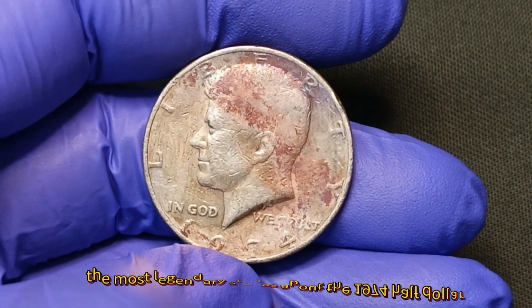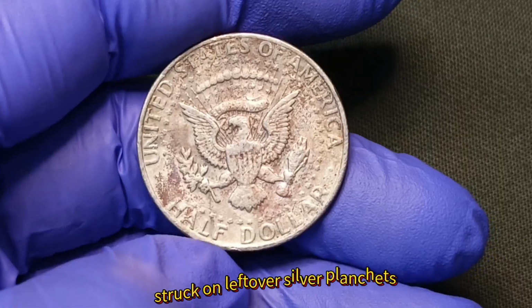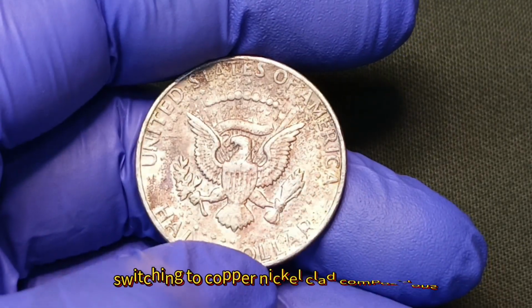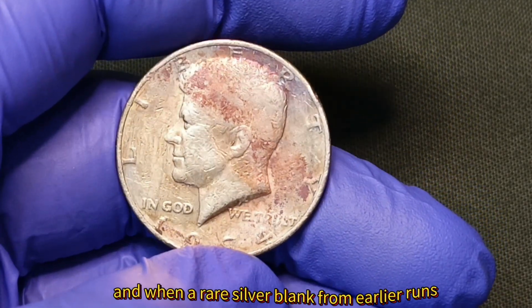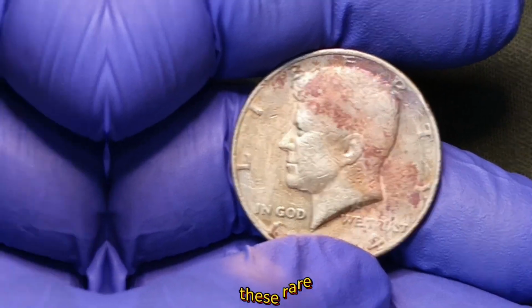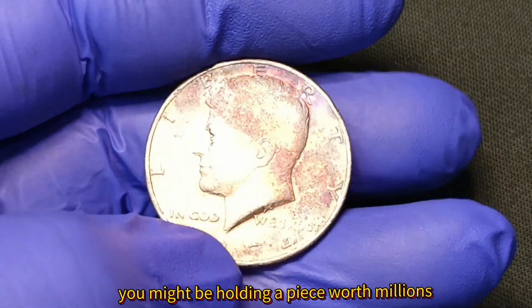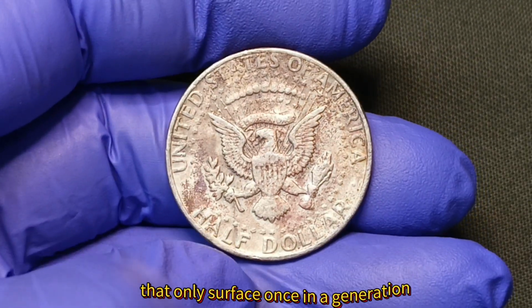The most legendary stories about the 1974 half-dollar revolve around those struck on leftover silver planchets. By this time, the U.S. Mint had long abandoned silver coinage for circulation, switching to copper-nickel-clad compositions. But accidents happen, and when a rare silver blank from earlier runs found its way into the presses, the result was astonishing. These rare silver-struck 1974 half-dollars are so scarce that if you come across one, you might be holding a piece worth millions. They are the kind of numismatic miracles that only surface once in a generation.